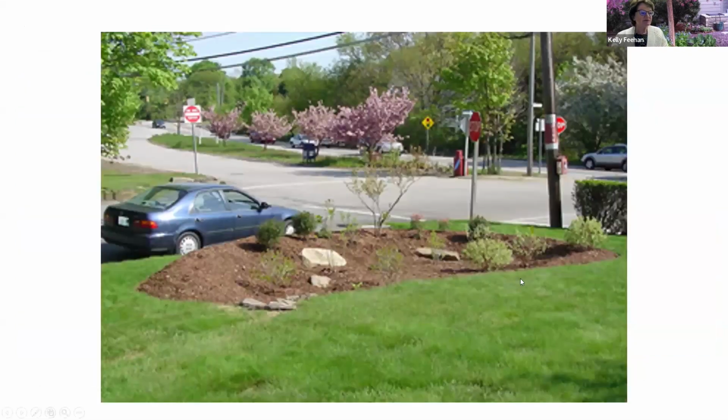This is just another example. Again, this is actually a rain garden, but a berm is used on the downside of a rain garden. So that's a berm, and this is the upflow of a lawn area. So the water is going in there. It's helping to collect and infiltrate some of that rainwater. Slow it down, soak it in, make a little bit better use of it.